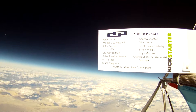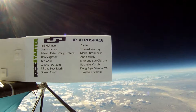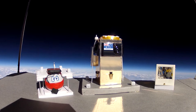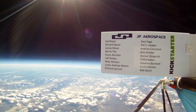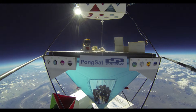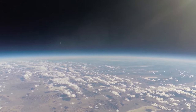The companion balloon is still there, just to the left of the sign. It's right about the same altitude, but about a mile away now. This companion balloon is a little closer than the others. This one's only about a half a mile away. And again, it's right at the same altitude as the balloon that we're seeing it from.